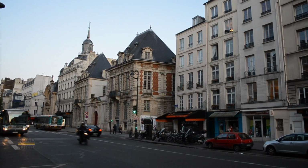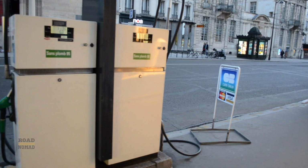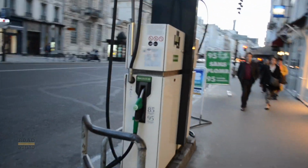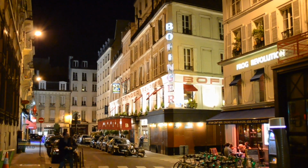We continue exploring Le Marais, a most historic and aristocratic district. Here we encounter a gas station. Yeah, that is the whole thing. They don't really waste space here with something as mundane as a gas station. As night falls, it is time to eat.